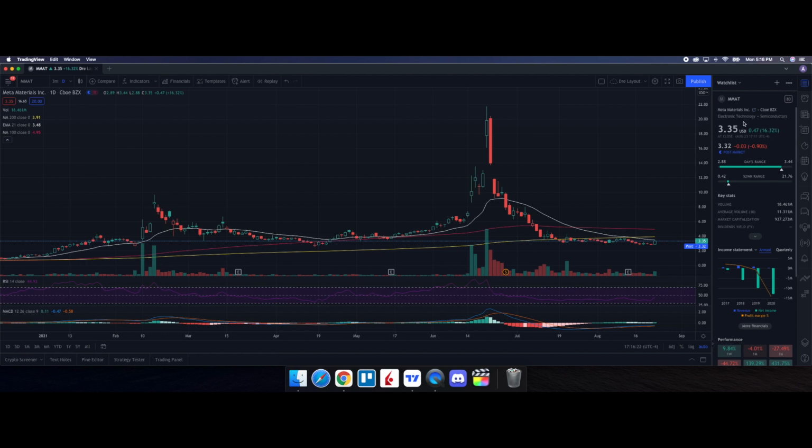So we're going to be doing a technical analysis for MMAT metamaterials. Let's see how it performed on the day. So it ended up closing at $3.35, being up 16.32%. On the low, it tested $2.88, and then on the high, testing $3.44. When we take a look at the volume stats on the day, it traded at 18.461 million shares, and the average volume over 10 trading days being at 11.311 million shares.